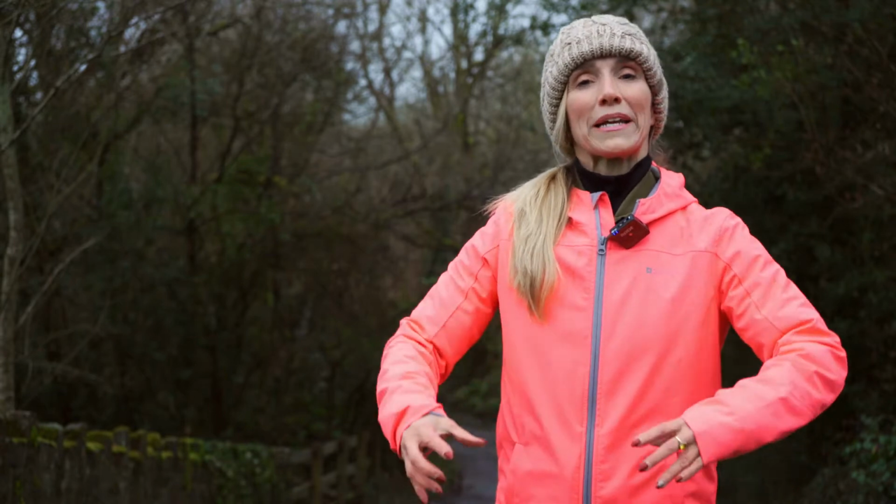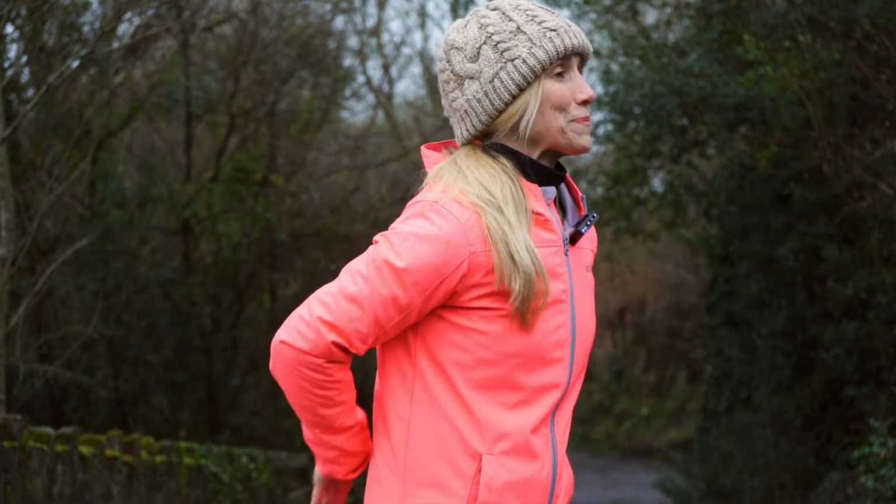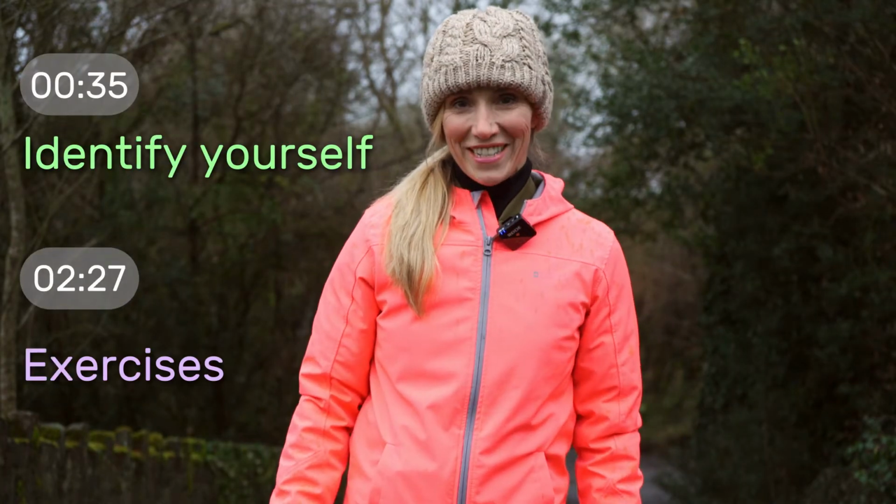So the glutes, backside, butt, whatever you want to call it, plays a big role in our movement, in our actions, and it acts as a shock absorber for all over our body. So to get this right and to save us back pain and to look good, there's some things we need to look into. So let's identify you so that you can get the best out of this.